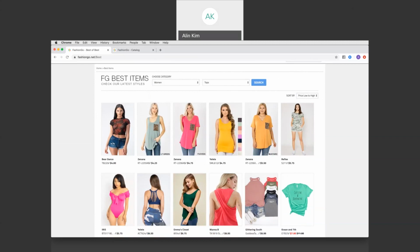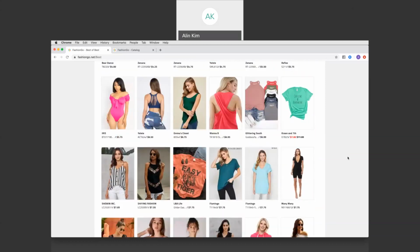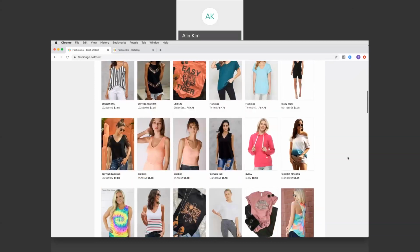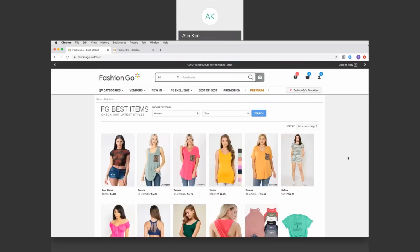So for example, this top from Zanana is only $4.25 per unit. And leopard print, it's always a thing. I mean, it's a really cute twist on a basic. Zanana also has really great fabrics and quality. But yeah, sorting from low to high on the best of best page is again a good way for newcomers to browse what's popular on FashionGo, as well as stick to a budget.